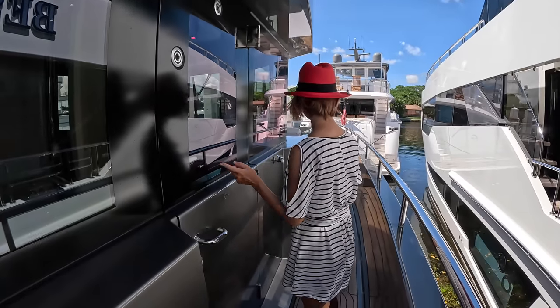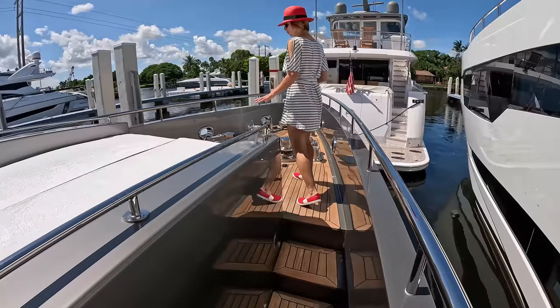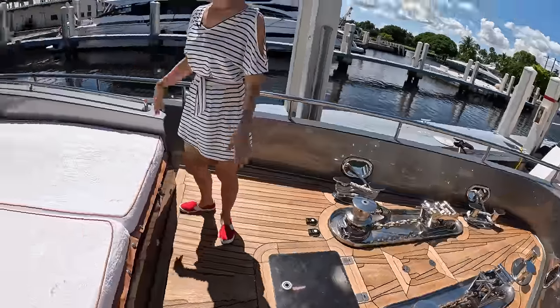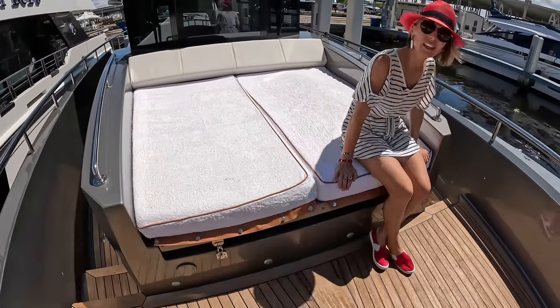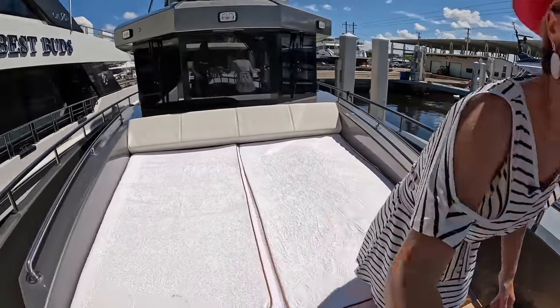We have a weathertight door right here. And then we're coming to the bow, which is pretty nice and clean here. There's not a lot here except for a giant layout cushion. Wow. Is there any storage underneath? Huge storage. This gigantic compartment, yeah. Want me to open it? Yes, if you can. There we go.